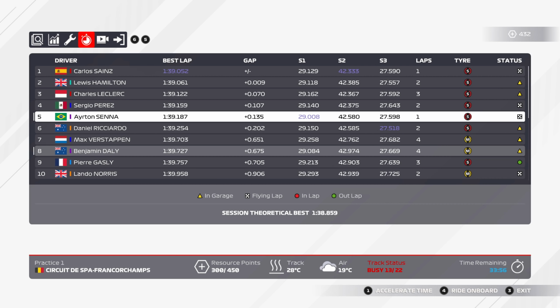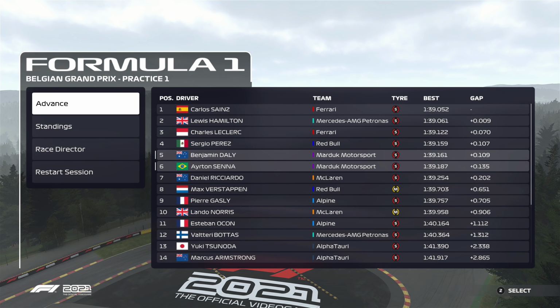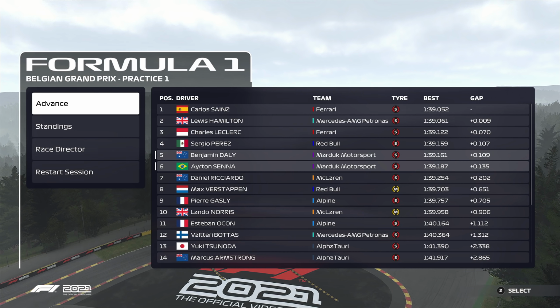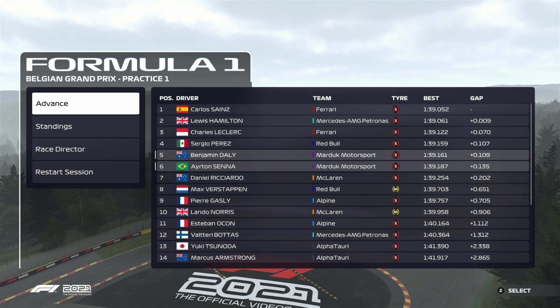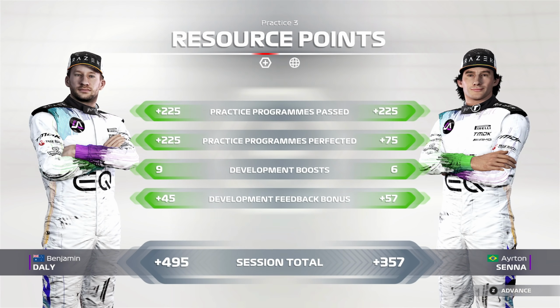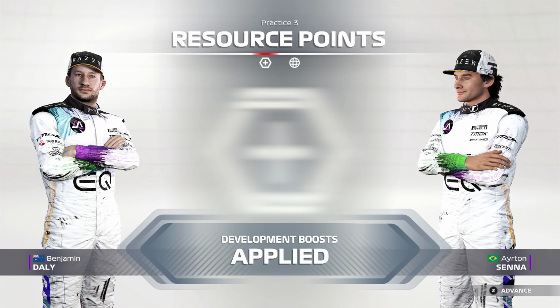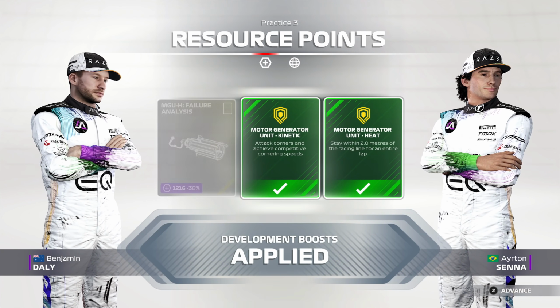So we're going to go out again for the rest of this practice session. I'm not going to show you that lap. We're not going to bore you. We managed to beat him. Just 200ths of a second was the difference, and AYRTON's first lap was in fact his fastest, so perhaps not showing his true hand for the rest of the session. He must have much more in the locker after that one. But there we go, that was practice done. Pretty good on the resource point gain. So let's get out there now for qualifying and see what he can really do.